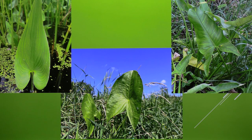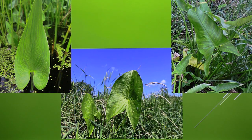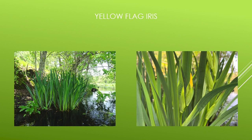And as I said, if you came up to a place on the shore where you're seeing all three of these plants, you're likely to see the pickerelweed furthest out, and then the arum kind of in behind it. Notice how this one is always kind of in the grasses, whereas here you'll always see water down here. It's in water, usually a few inches deep, up to maybe a foot deep. Okay, another shallow water plant.